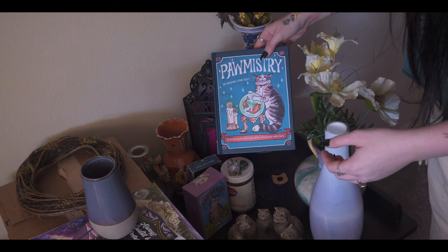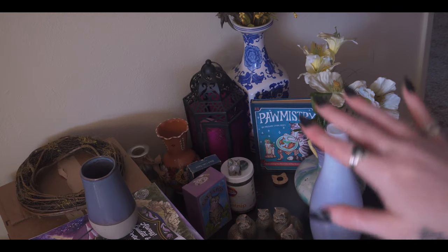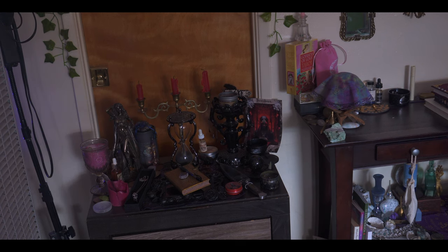And then I have this book called Palmistry that I just thought was super silly and cute. Okay, so that's not even my altar, but I just wanted to show you that. So now we're really at my actual altar space.